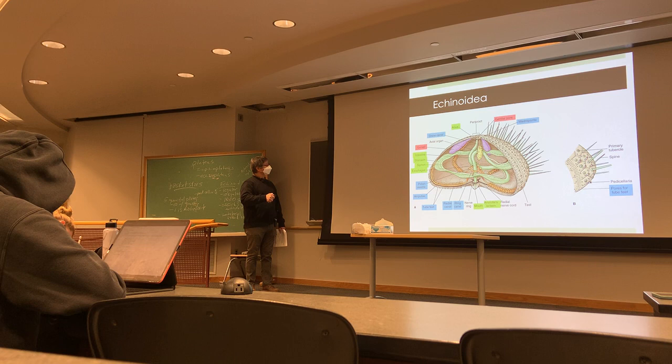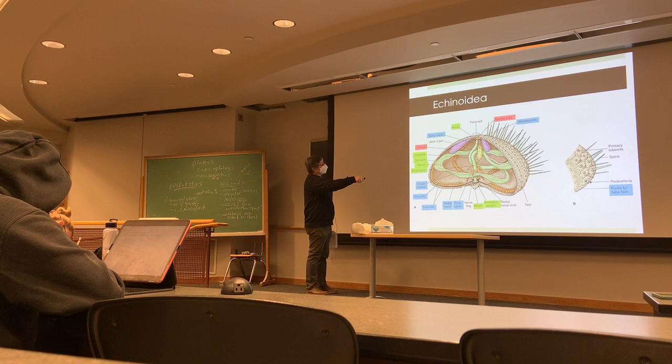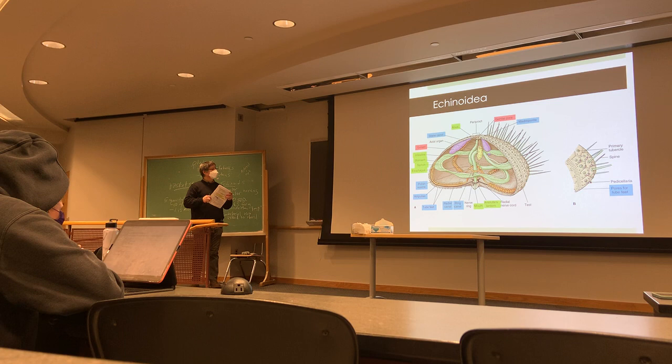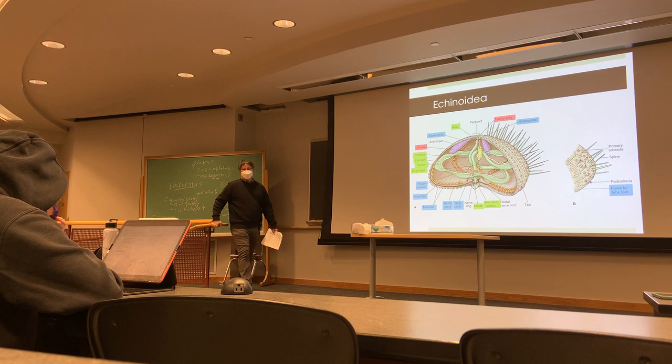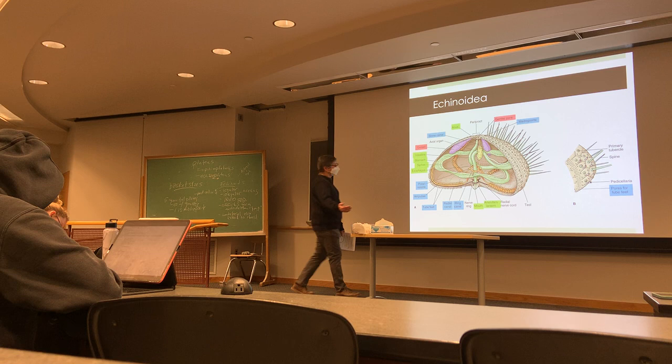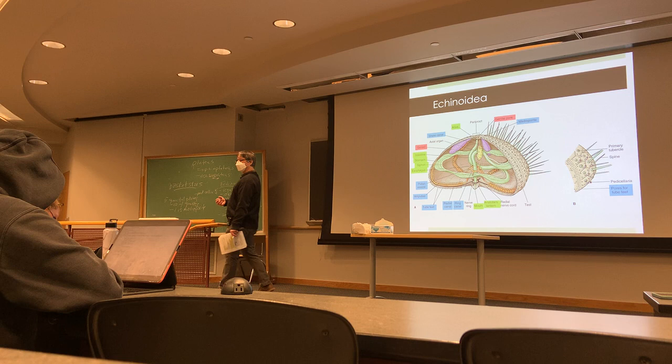Reproduction. We highlighted these already, the gonopores, associated with the genital plates. And internally, we have gonads. Five sets of gonads. Yes? What are the blue ones? The blue ones are the water vascular system. And they do have nerves, nerve rings. They don't have a centralized nervous system. You can see this within bilaterally asymmetrical taxa.